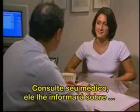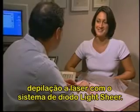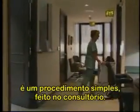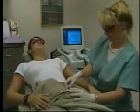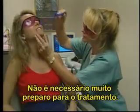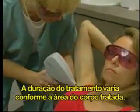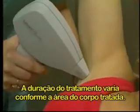Consultation with your physician will help to determine if you are a candidate for laser hair removal with the Lightsheer diode system. Hair removal with the Lightsheer diode laser system is a simple, safe, non-cosmetic procedure performed right in our office. Minimal preparation is required prior to your Lightsheer treatment. The length of time necessary for your treatment may be a few minutes to an hour, depending on the part of the body being treated.